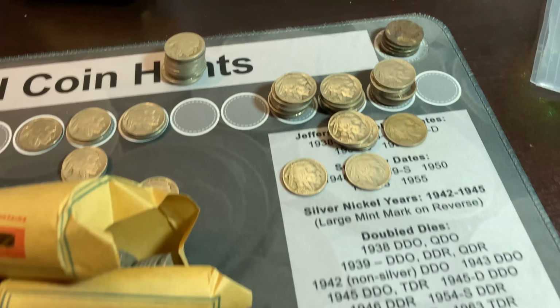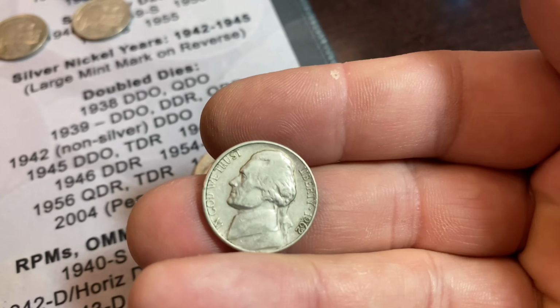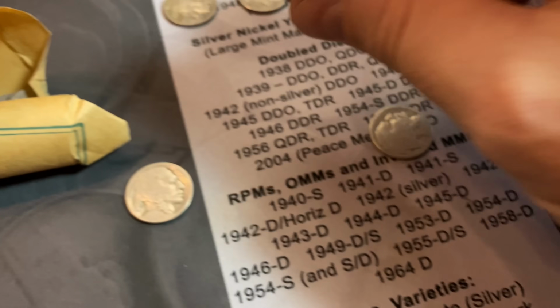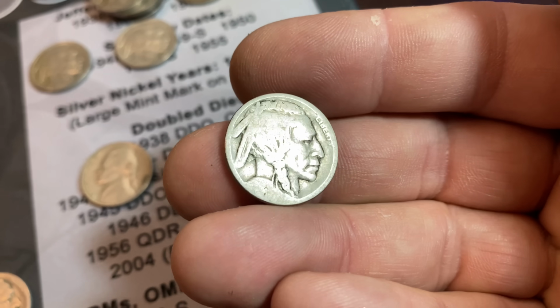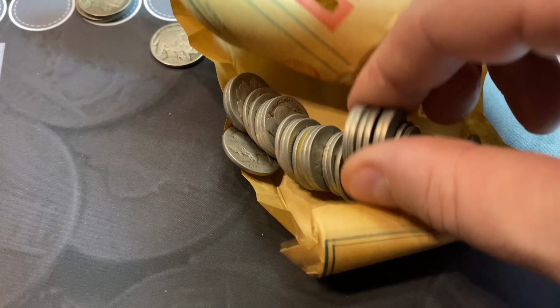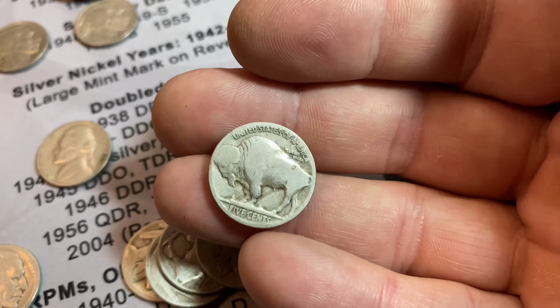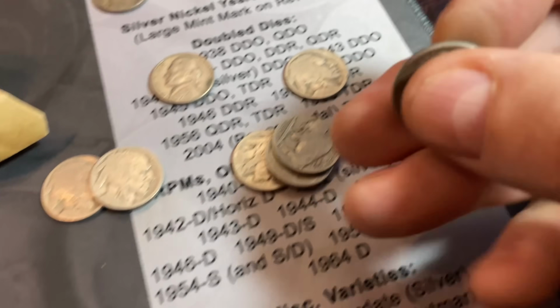But we'll see. A lot of these ones in these rolls have been, oh, we've got a Jefferson nickel. Was not expecting that. That's not a good sign. It's not a good sign that they're going to be dateless and have Jefferson nickels in here. But you know what? We're already okay based on the other finds. Could just be a random one, but yeah, not seeing mint marks on these.